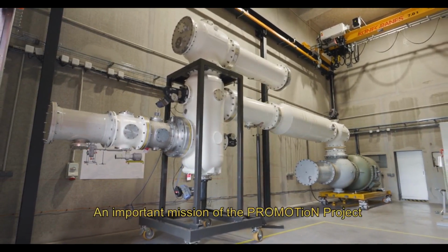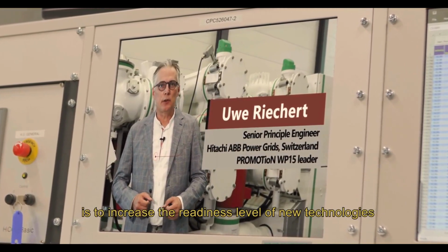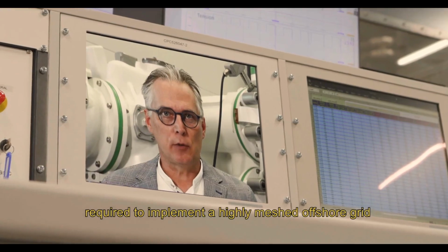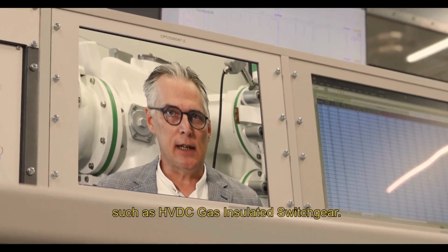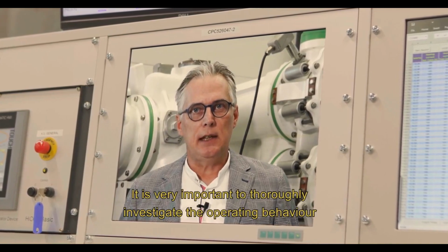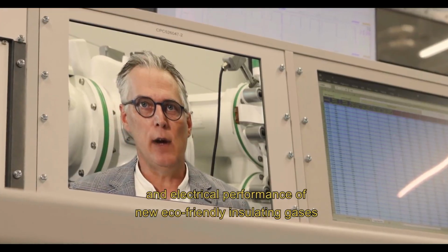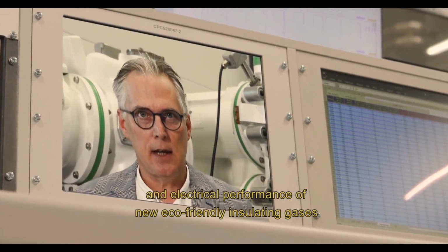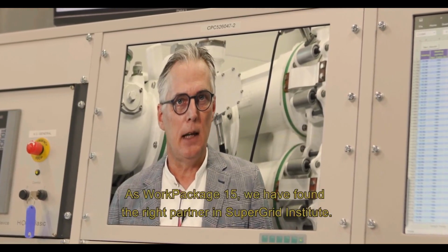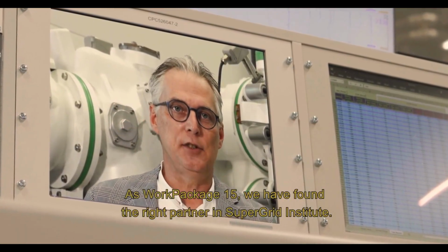An important mission of the PROMOTION project is to increase the readiness level of new technologies required to implement a highly meshed offshore grid, such as HVDC gas-insulated switchgear. It is very important to thoroughly investigate the operating behavior and electrical performance of new eco-friendly insulating gases using state-of-the-art diagnostic techniques. As Work Package 15, we have found the right partner in SuperGrid Institute.